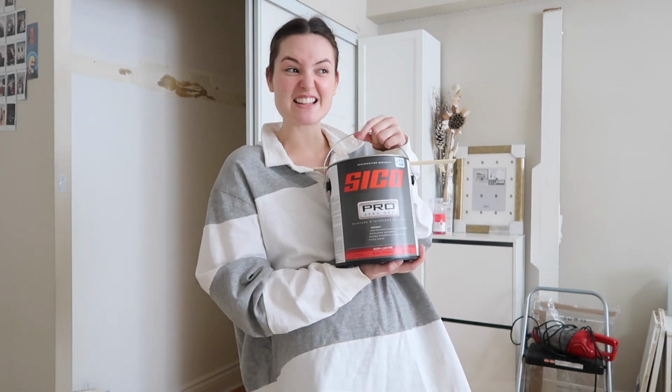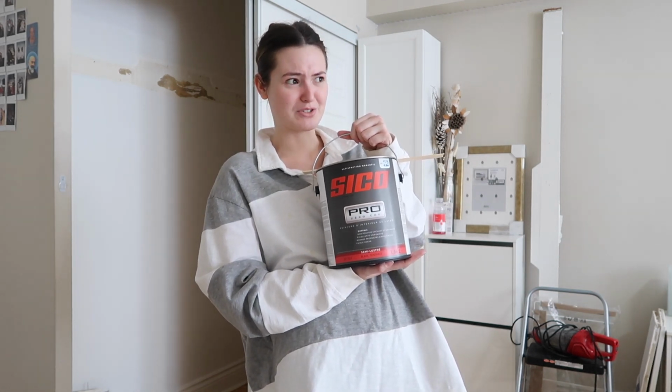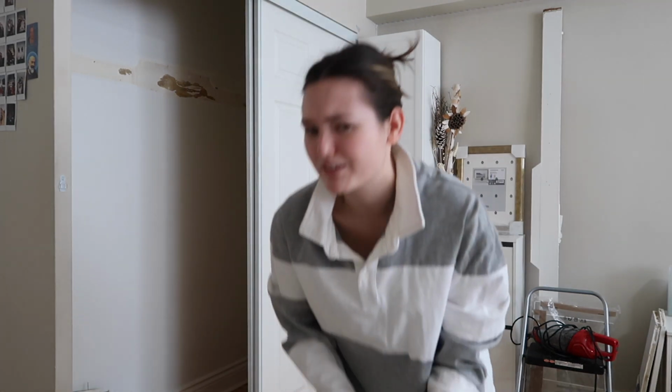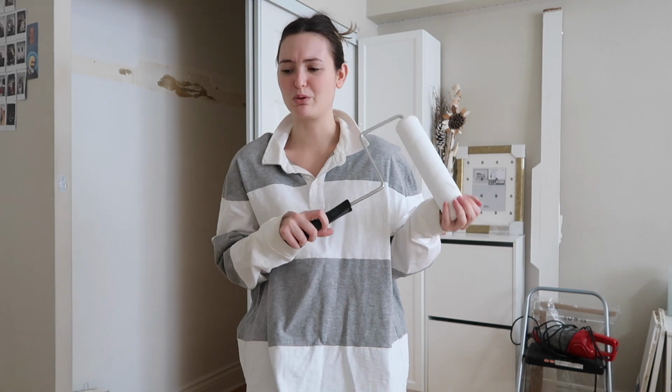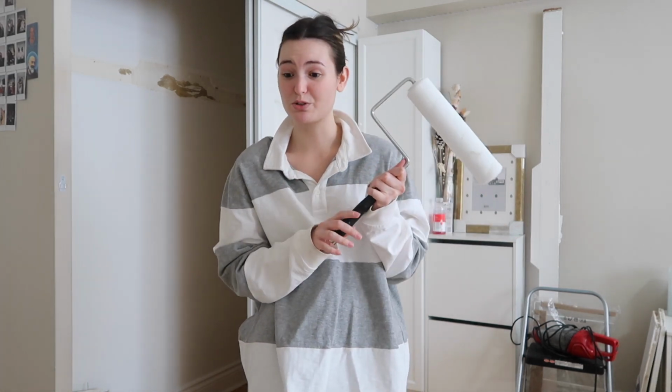We actually bought the last can of paint. It was the last one there and it was on sale, which is really amazing. So I got the last can. I'm very happy about it. Then obviously I got the paint roller and then this piece. Obviously I flipped it in already. This is from the dollar store, surprisingly.